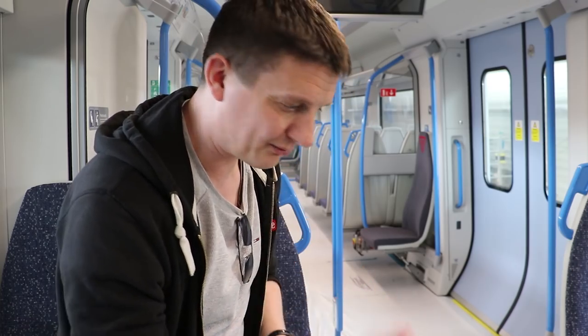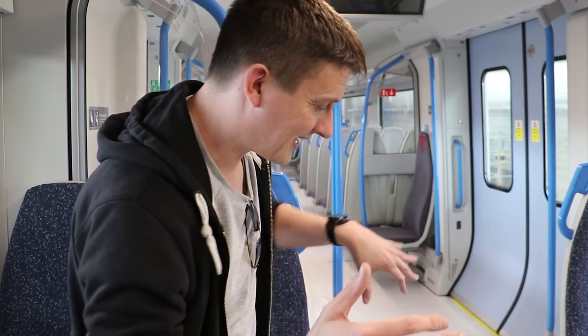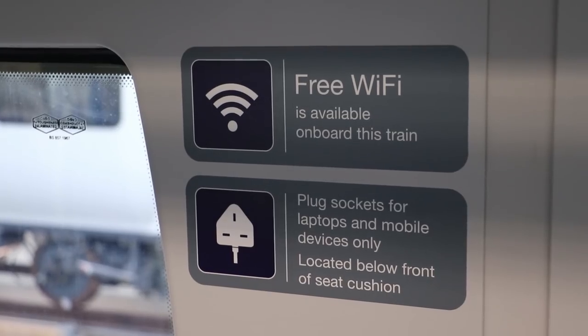Things to note though, firstly, they're 6 cars long. There's no break in the middle, there's no cab 3, it's cab, 6 carriages, cab. There's going to be 25 units in total. There are no toilets on board, no toilets, whereas there are toilets on board the Thameslink 700, for example. But, and there's a sign over there, there is Wi-Fi and there are plugs.